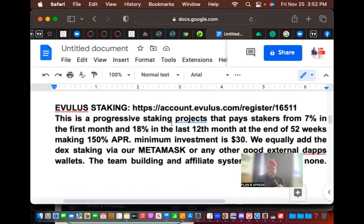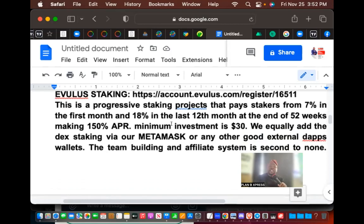So you can see, they say it's called what? Progressive staking reward, right? From 7%, progressively, cumulative over a year, 150% or something. Take note. Okay, if you want to build the affiliate, I think they changed it to $30, like I remember that time when we were on the Zoom.